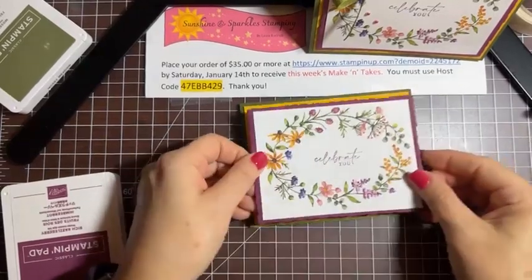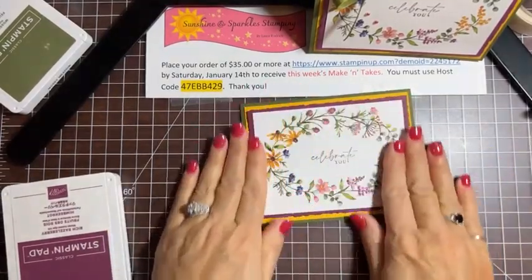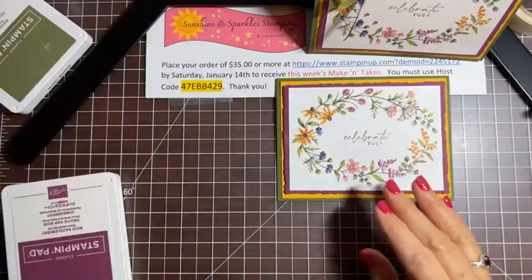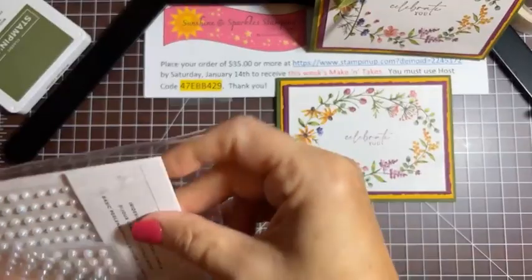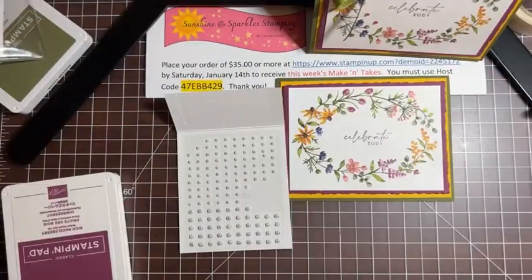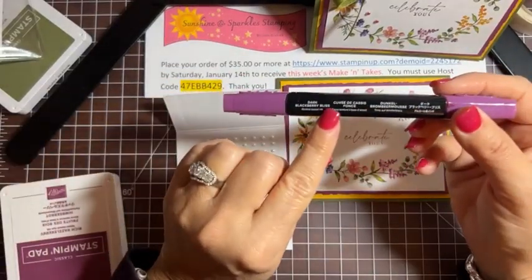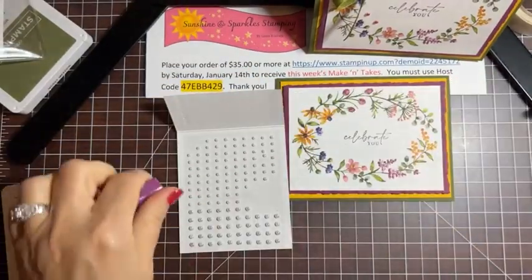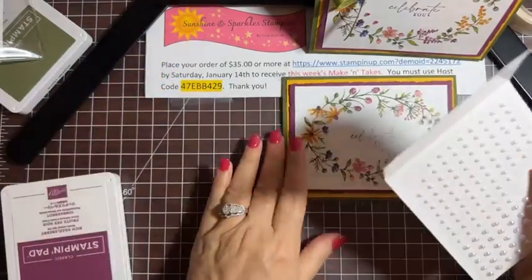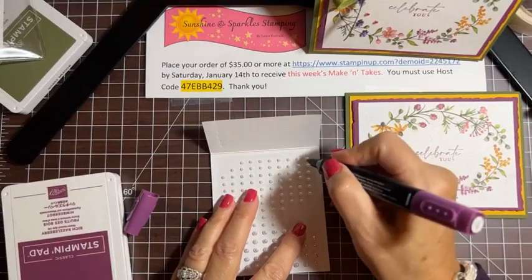All right, this is just going to get popped up right here. Now we're going to embellish with a couple of the iridescent rhinestone pearls. And let me pull those out. And we're going to color them again. This time I used the dark blackberry bliss. I don't think we have a rich raspberry blend. So I'm just going to color 3 of these.